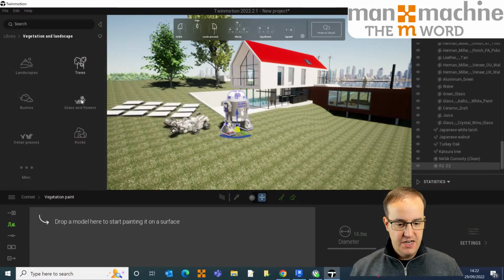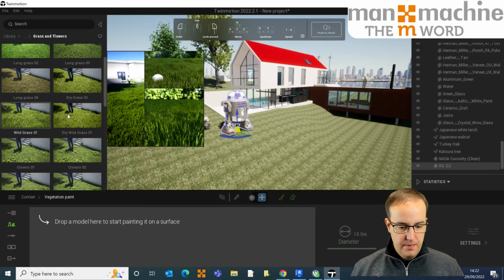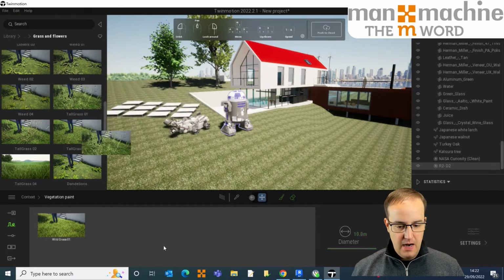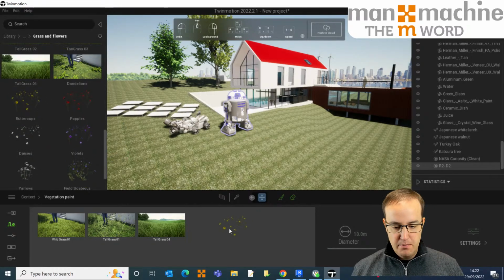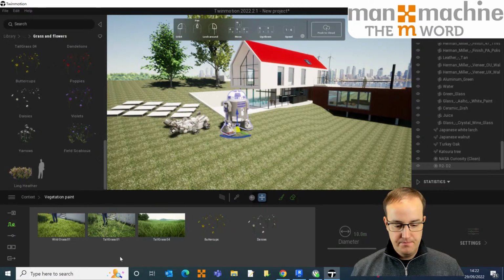So let's go back to vegetation and landscape, pick grass and flowers, and let's just pick some wild grass. So we're going to drag and drop wild grass into our paintbrush. I want to also have maybe a little bit of tall grass in there. Maybe I want to have a different type of tall grass in there. Maybe some buttercups, maybe some daisies. And that's probably about right. I can then select these and change the density of each one. So a really high density here of wild grass, a fairly low density of the two types of tall grass, and a fairly low density of buttercups and daisies.